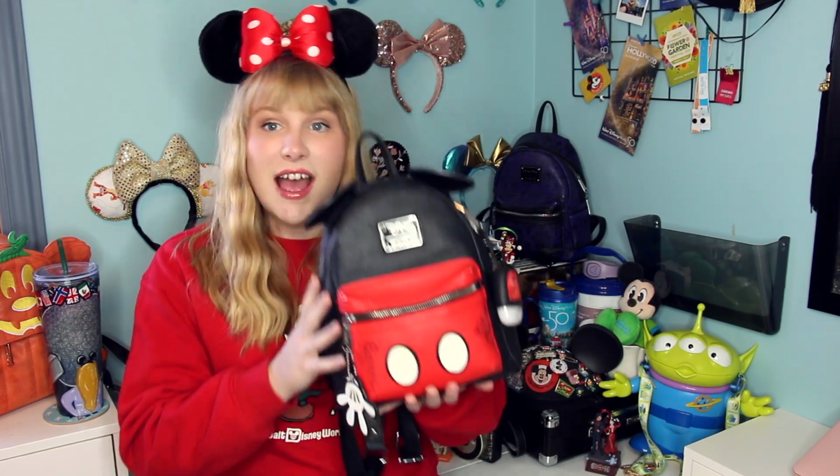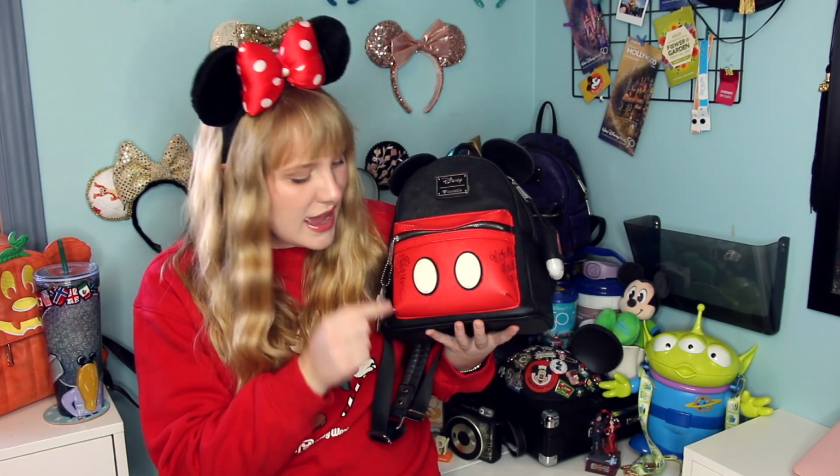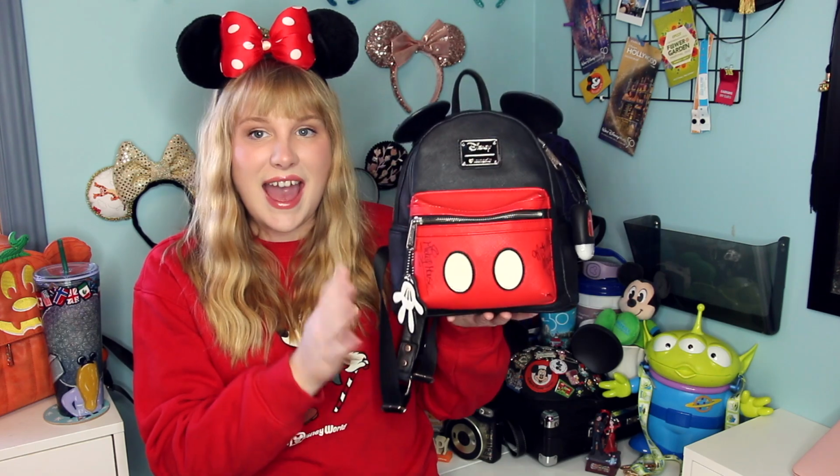This is one of my favorite bags that I bring to the parks. I do have a couple Loungeflies, but this one by far gets used the most when I am in the parks. It is the classic, one of the first Loungefly ones that came out. The ears are a little wonky because I use it so much and it gets squished in my suitcase when I bring it to Florida, but it is one of the original Loungeflies that came to the parks back in 2018, I think, and I got Mickey and Minnie to both sign it. It is my favorite bag to bring to the parks by far.